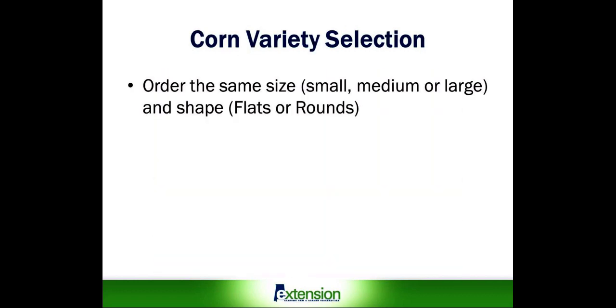Another production practice we need to be thinking about now is our corn variety. And one thing, we have time to order the same size, whether it be small, medium, or large, in the same shape, flats or rounds. If you have the same size and the same shape, this will give you the seed corn more even time to imbibe water and to give you an even emergence.